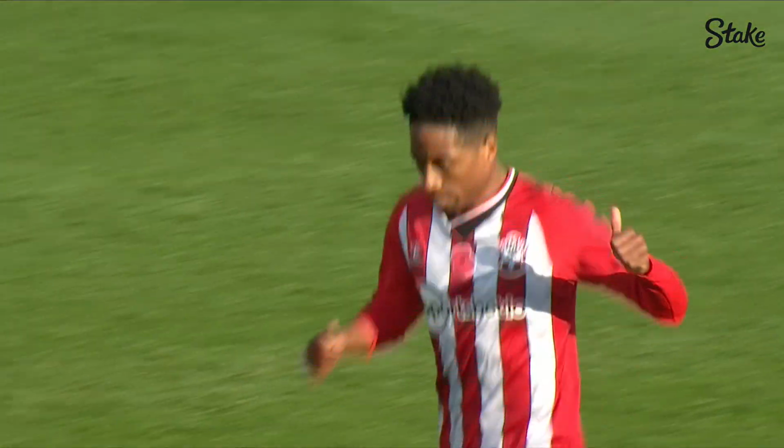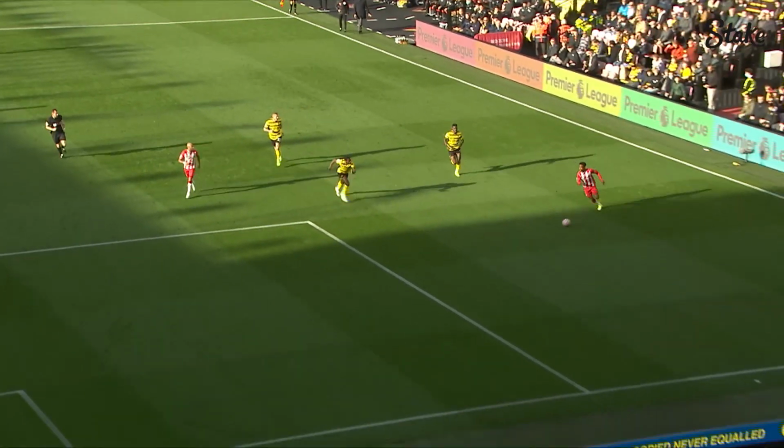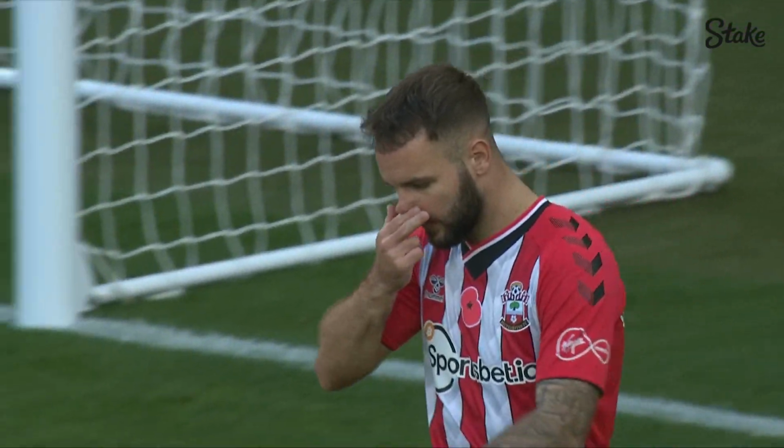Jeremy Ngakia has got to get to grips with the movement. He's getting exposed a little bit. Lovely flick from Redmond, gets his head up, Walker-Peters chips it to the far post, and I just didn't think Armstrong really got up early enough or high enough. It's a great little ball over Cathcart's head, just to punch that back across to the far post. He almost heads it centrally, Armstrong.